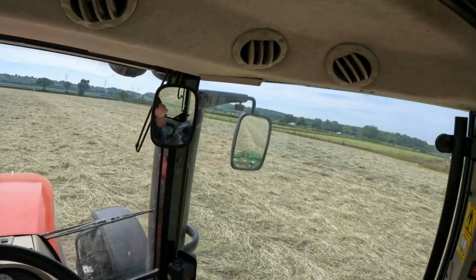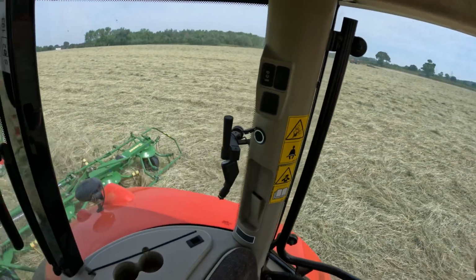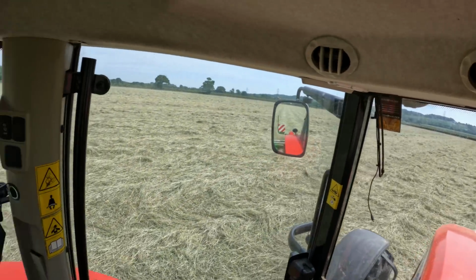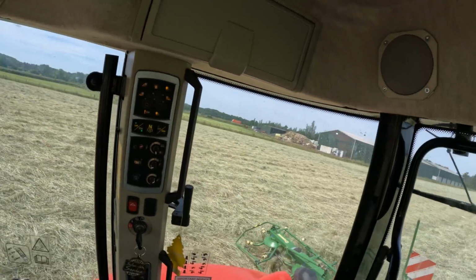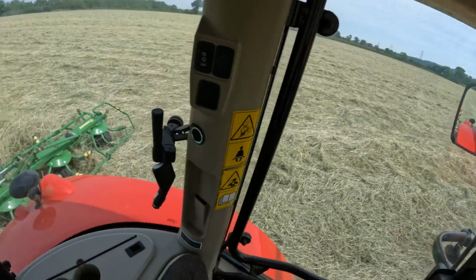We want this to be ready for tomorrow, so we turn it. We always wait for the sun to just bake the dew off it, because there will be dew. So we always wait till about 10:30 before we get going. Then we run the two tedders, cover a bit of ground quite quick with these two. Doing a lovely job. This hay hopefully should be ready for tomorrow.